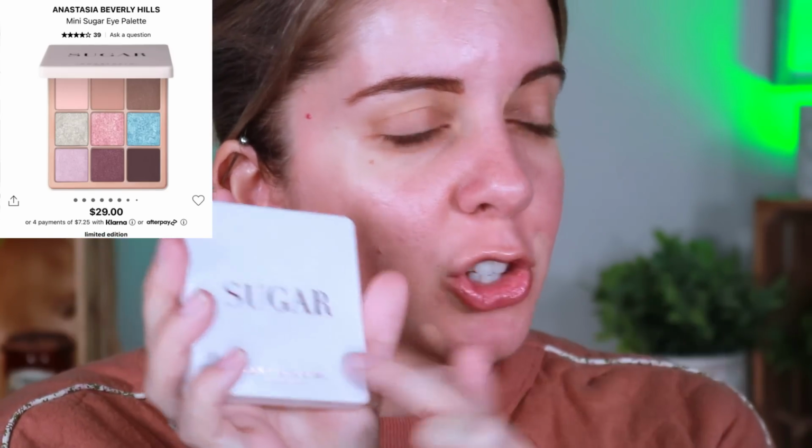For eyes, I actually don't have a new drugstore eyeshadow palette, but I am going to go into the ABH Sugar palette. I bought the Sugar and Spice off the TikTok shop sometime in late November, and I never got around to playing with it. I recently showed you guys how I played with the Spice palette. Now I'm going to show you guys the Sugar palette because I really want to use what I have. So we're going to go into this.